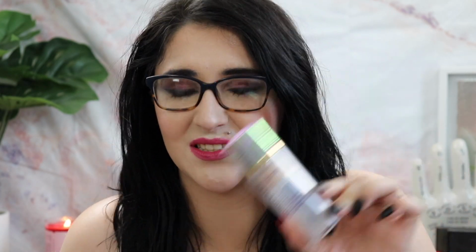I will say I don't love this. It's okay. It's very light coverage, which is fine. I don't mind that. It doesn't wear the greatest. It's not my favorite. Tarte has other foundations I like a lot more. I would not repurchase this again. But I don't mind it. I'm still using it, so I don't hate it, you know? But I don't love it either.